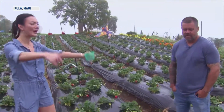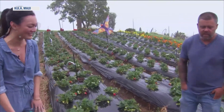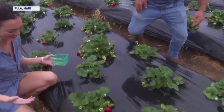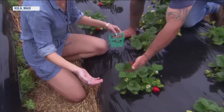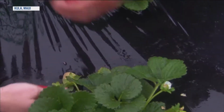Okay, now I want to be part of the education process. How do you know which ones are good to pick? You want to pick a red one. Oh, okay, there we go. We'll start with color. What you want to do is put it between your fingers, cradle it, and then rock it back and forth. Oh, like that, and then you don't bruise the fruit.